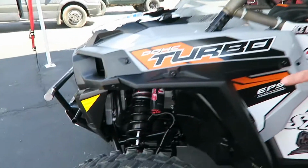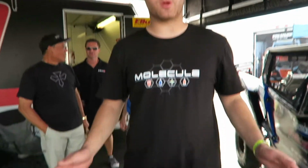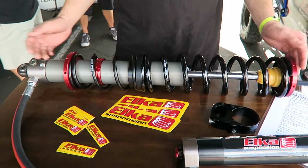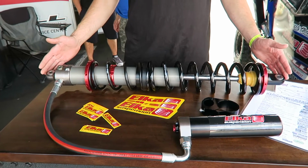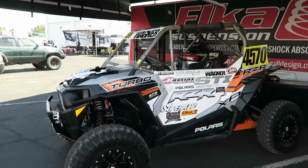Choice of suspension for our race cars. We've tried everything out there. We love the way our car handles with these Elka shocks. We're running 2.5 inch Stage 5 front shocks. These are the shocks that we run on the rear of our race machine. This is the 3.0 Stage 5. It looks like a gigantic shock and that it would be super stiff, but it's actually one of the plushest rides we've ever had from any kind of suspension company out there.